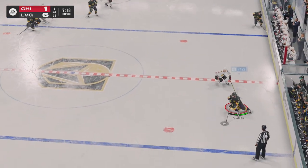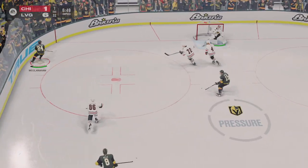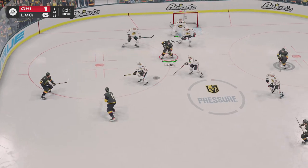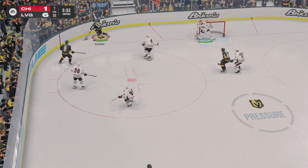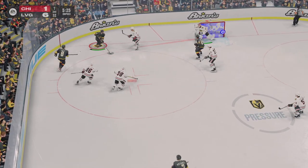And a stick in the lane deflects that one away. Gains the zone through the middle. Puts it in deep. Scooped up along the wall by Bell. Moves it to the middle! And that doesn't go as it's off a stick. Curran setting up against the wall. Sends the pass down low.